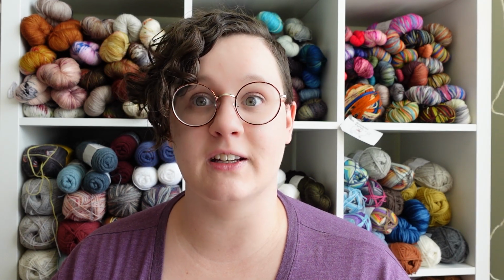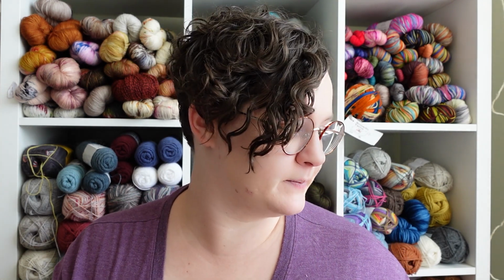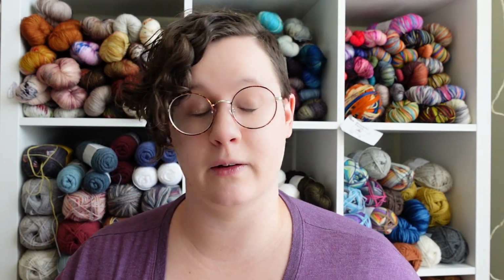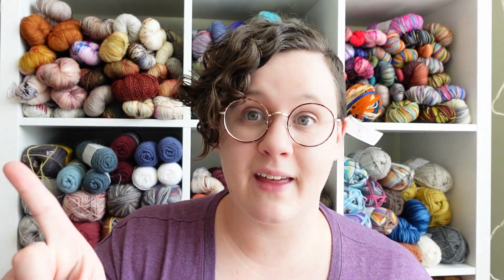It's so much faster to buy sweater quantities than actually knit a sweater. What can you do? What you could do is not buy sweater quantity until you're ready to knit a sweater, but what's the fun in that? There's no fun in that.